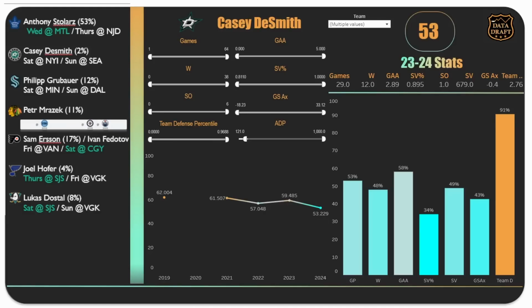Now, of those two games, I would probably prefer him to play against the Islanders, but I doubt they'll do that. I think they would maybe go back to him in the second game of a back-to-back, but we'll have to wait and see how that pans out.